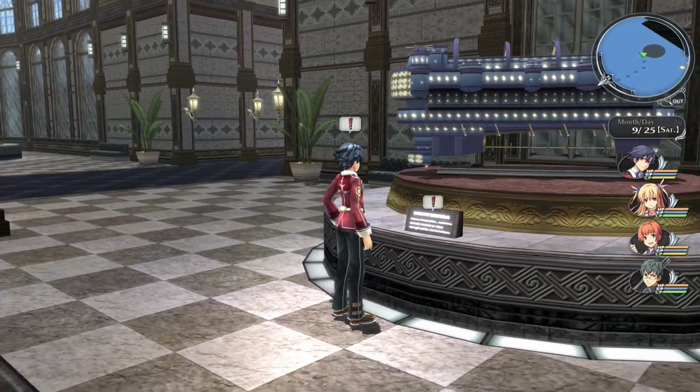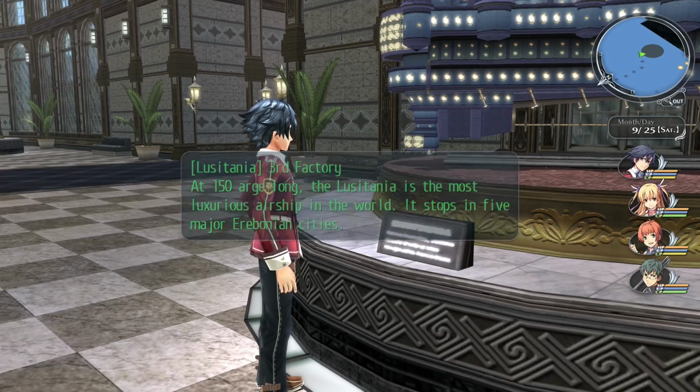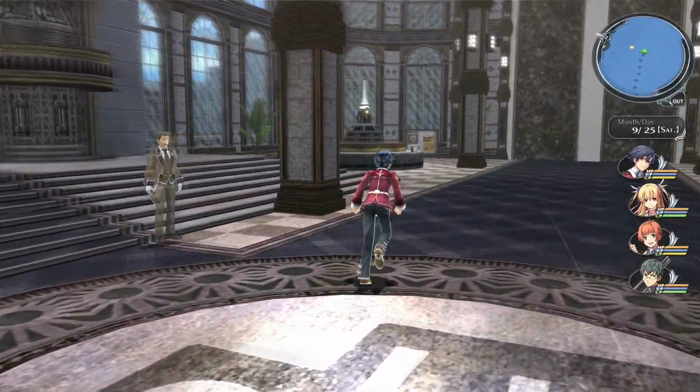Oh, hey, isn't this the Lusitania? Yeah, this is at the beginning of Sky Third. This is the ship that Kevin was on. At 150 yards long, the Lusitania is the most luxurious airship in the world. I did remember it said Reinford Company on that ship. It stops in 5 major Erebonian cities. I forgot that it actually did say Reinford Group on it.